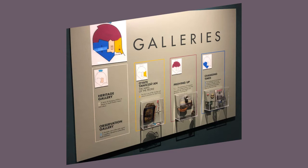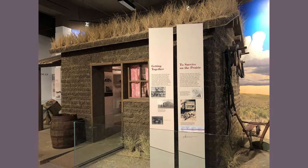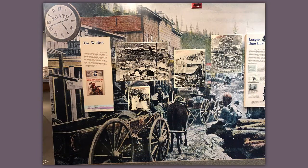Here is a sod house. This is how many people lived on the plains. They had to use the resources that were there. It is a treeless plain for the most part, with cottonwoods only along the waterways. It was a hard life, as depicted in these photographs.